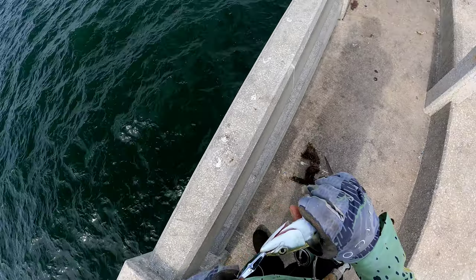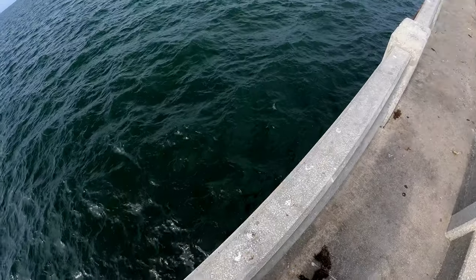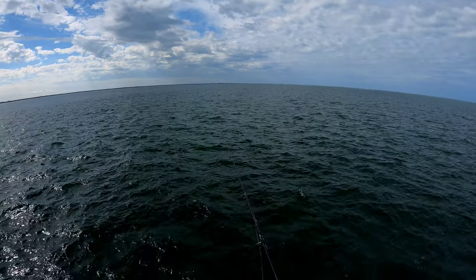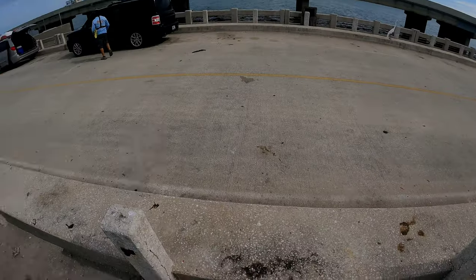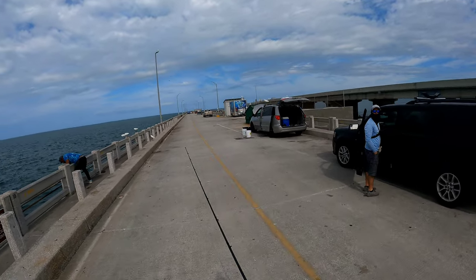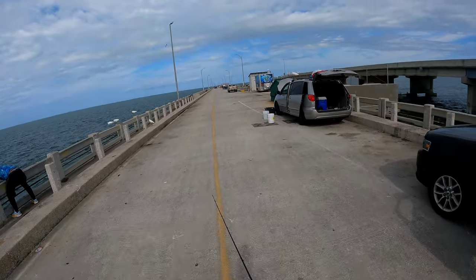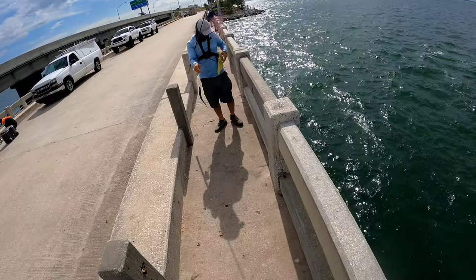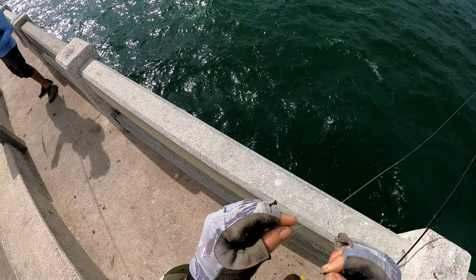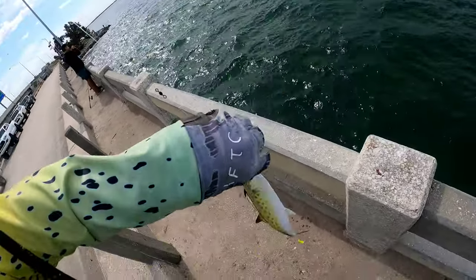Okay, let's go for pompano, then we can come back here. Okay, we come back here again. Let's go and try to get the pompano. You gotta be kidding me, man. My line just got wrapped around my tip and pew. You lost it? Yeah, it got tip wrapped. If you don't catch the pompano, you get some Spanish. Oh yeah, pretty fish and a mackerel.